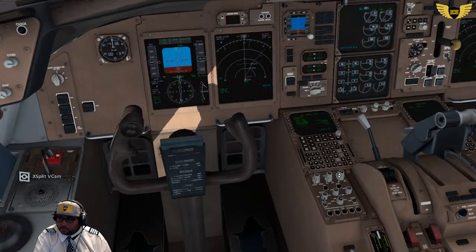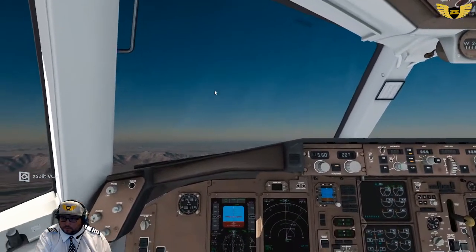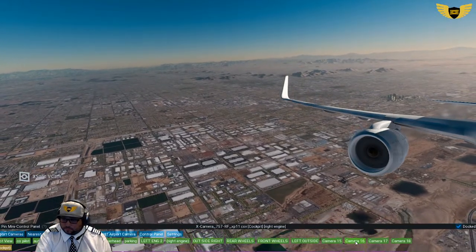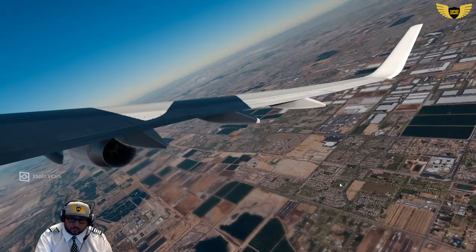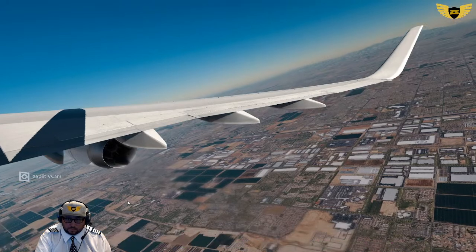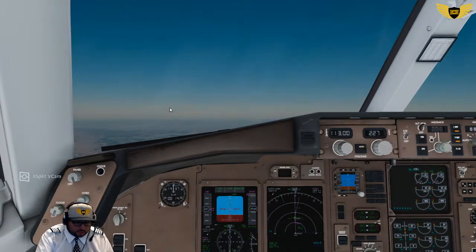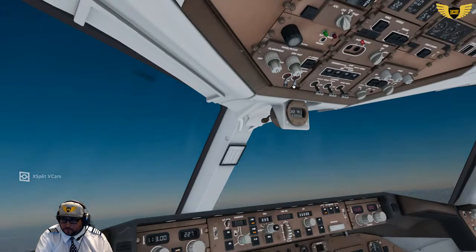Alright, let's see where we're at here. Downtown Phoenix there. We're almost 10,000 feet here, at which time we'll take off our landing lights. Been there a few times, Phoenix. That's cool. Phoenix is a really nice airport in person. Really nice airport. Alright, let's go get our landing lights off.